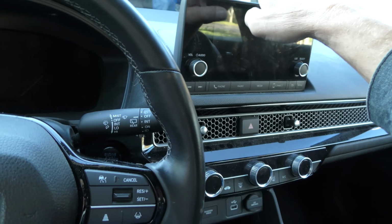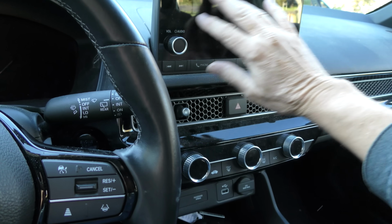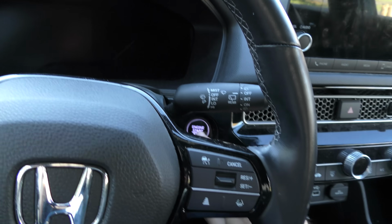Now, I'm not a fan of the sit-up screen. To me, it kind of looks like you just stuck an iPad on the dash, but a lot of the Japanese companies, they kind of do it as an afterthought. You can see it's really not integrated with the style of the dash. I'd rather have one built in. Start her up.